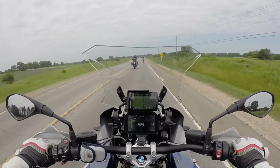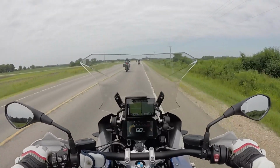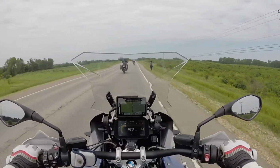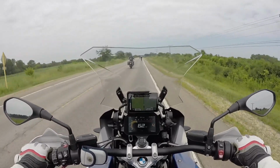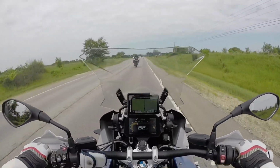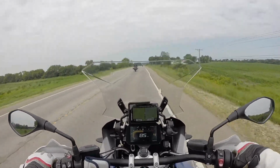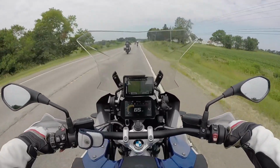Turn that windshield up a little bit. Yeah, that works good. I don't feel any buffeting. We're only going 60, but so far I don't feel anything. I've got good airflow around my body. I feel like the wind is probably around the middle or the top of my helmet. Again, I'm 6 feet tall. It's got a little get up.